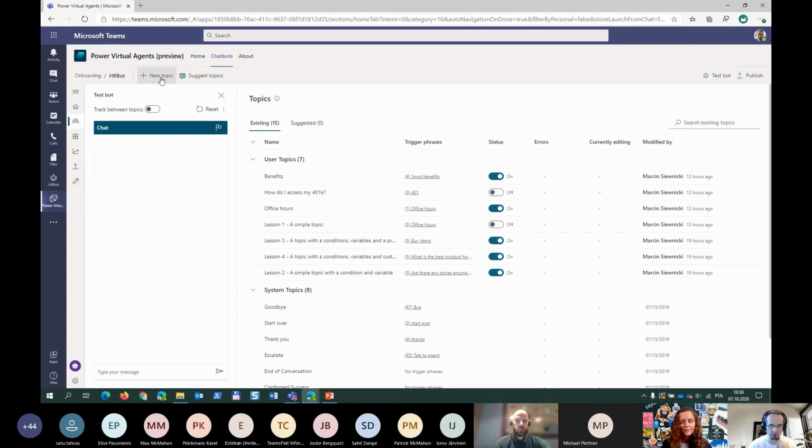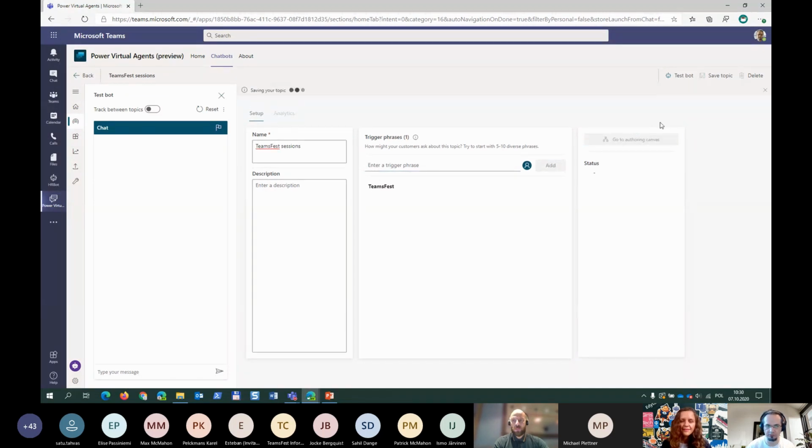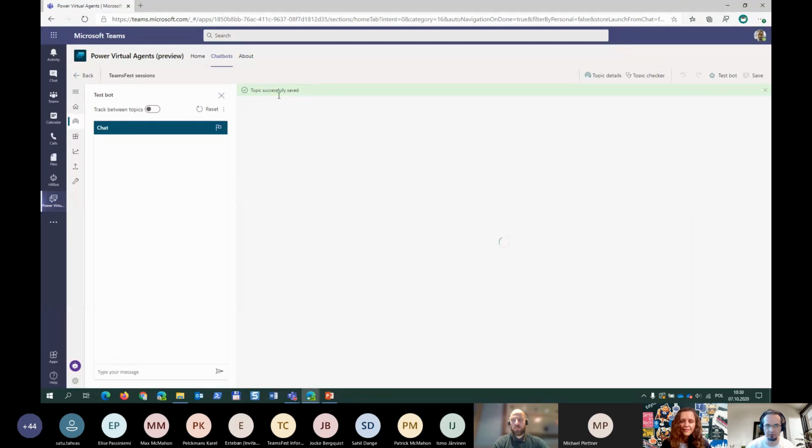Okay, so I will create a new topic. Let's say a question we will use for TeamsFest sessions. Let's call it TeamsFest. Here we must define the trigger phrases for our bot. So if I type in the chatbot TeamsFest, it will start this specific topic and act with the logic that I will implement here. Okay, it's saving my topic.